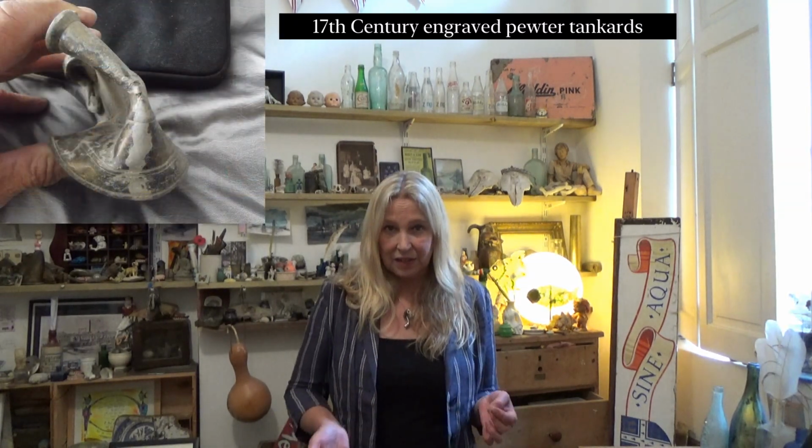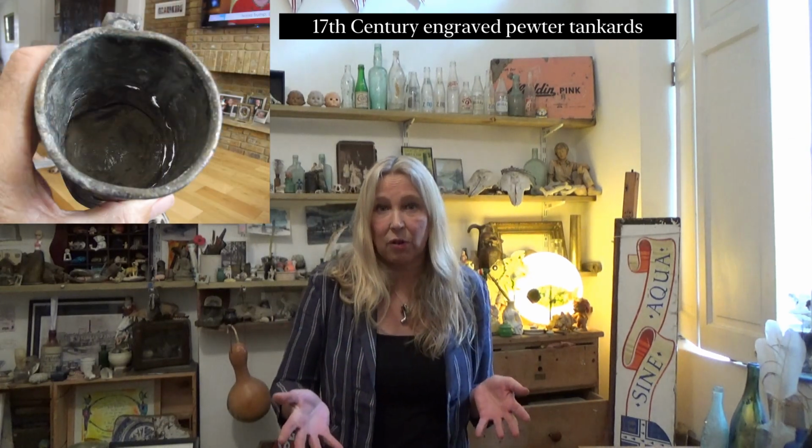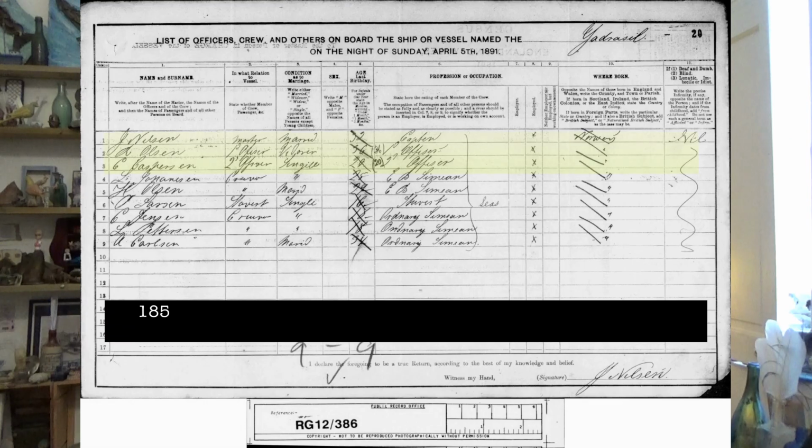And again, the pewter mugs, which dated back to the 17th century, with the names Alexander Olsen and Nicholas Olsen, which is kind of strange that they've both got the same surnames. I couldn't find any Alexanders or Nicholases from the 17th century. However, I did find some from the early 19th century. I found an A. Olsen, who was a mariner on board a ship visiting from Norway, and he was registered on an electoral register that was taken whilst the ship was in London.